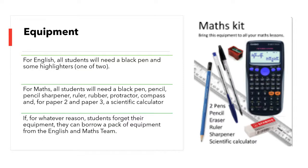So equipment. For English, all the students will need to bring a black pen and also some highlighters. It's good if they've got one or two. Students will be well practised at highlighting text in their preparation for their actual exams. So if you can just check with them the night before to make sure they've got a black pen and some highlighters. For maths, they need a little bit more. They'll still need a black pen, but in addition, also a pencil sharpener, a ruler, a rubber, protractor, compass, and then for paper 2 and paper 3, a scientific calculator.